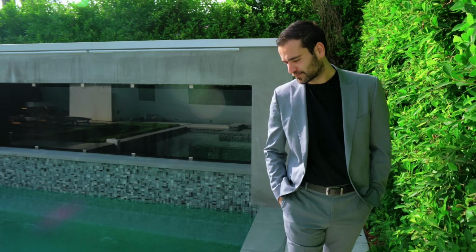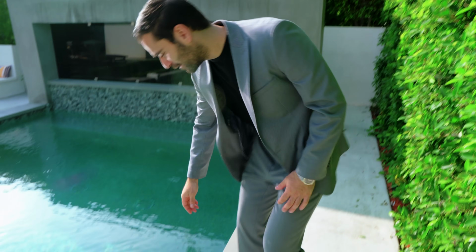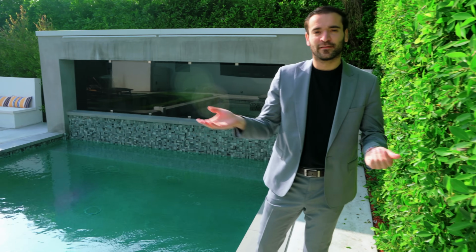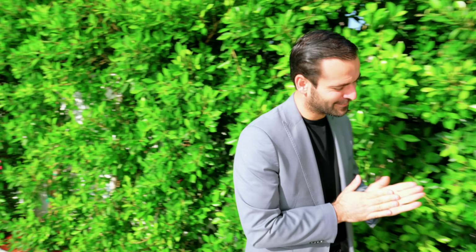So it's starting to get cold out here in LA. What's that water temperature like? Let me see. It's actually nice and cool, but this pool is actually heated as well. So if you want to warm it up and enjoy it 12 months out of the year, you sure can. I know people in the rest of the country that are watching this in like the Midwest are gonna be like, it's starting to get cold in LA, what are you talking about?